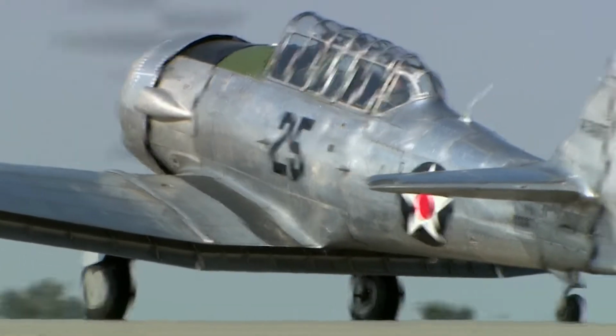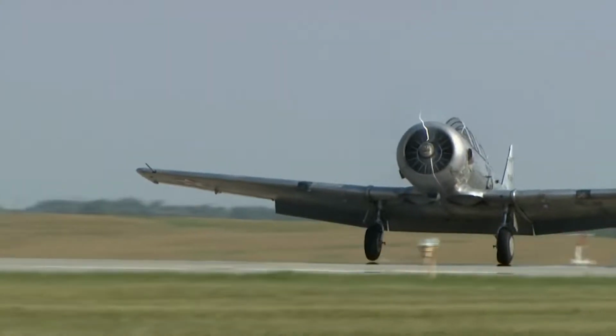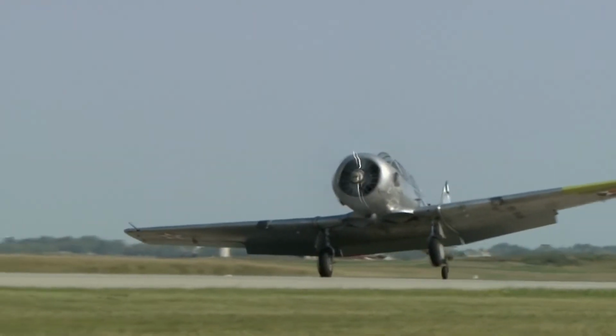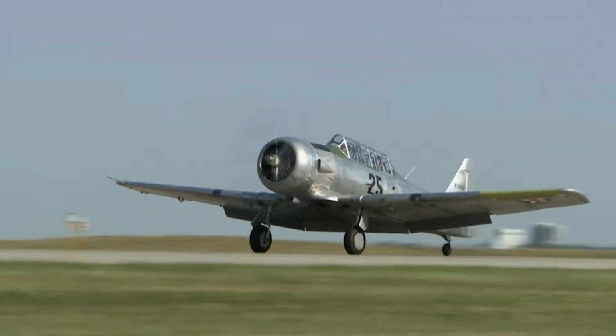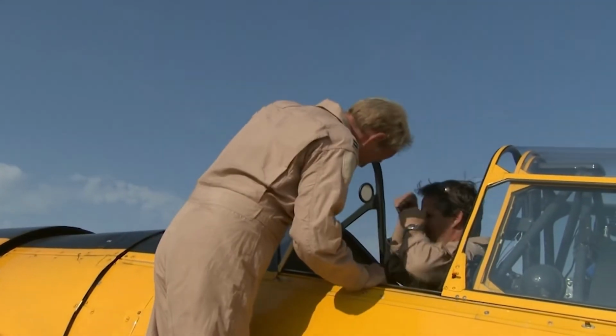If Rooster was hoping to make a good impression, this is not the way to impress Warren. This is the cardinal rule in tailwheel airplanes. Never, ever, ever let it get crooked on landing, and I let it get crooked. When I touched, it swung on me, and fortunately, I was able to get it back real quick. Mark is one happy student. Good job.